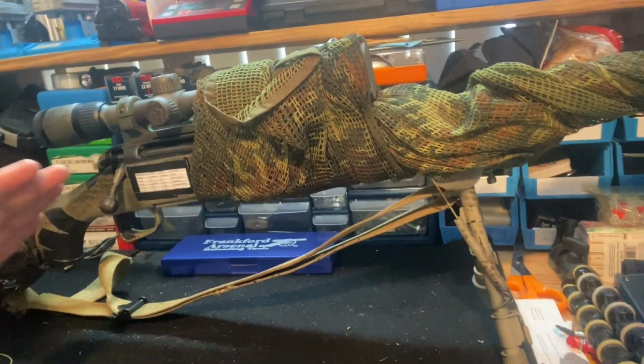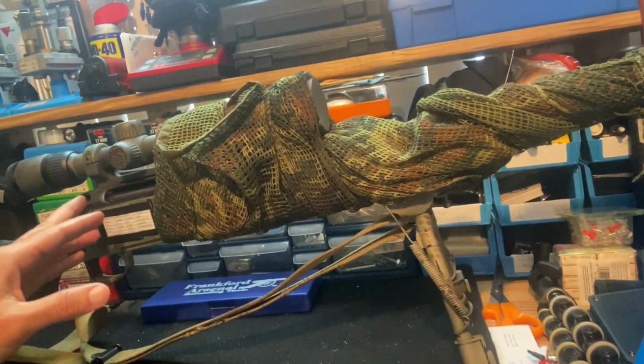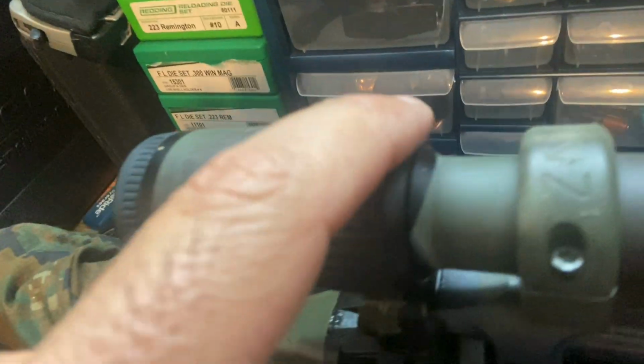Okay? So all I did to the rifle was I took my sniper veil. I had taken tape and I had taped up the important parts that I didn't want to have any paint come over.